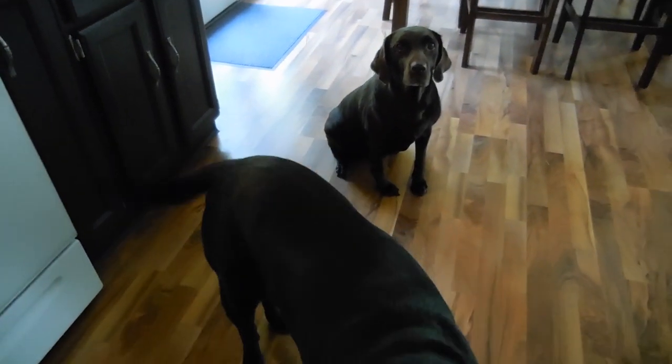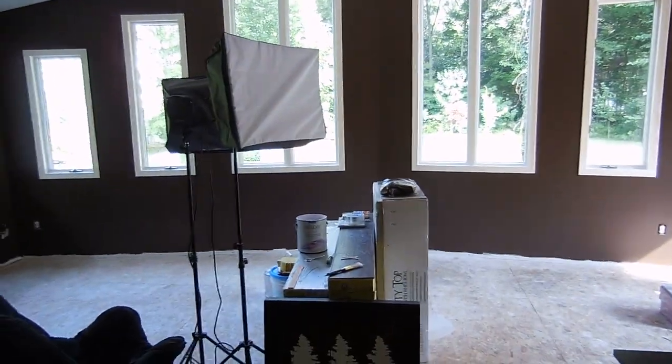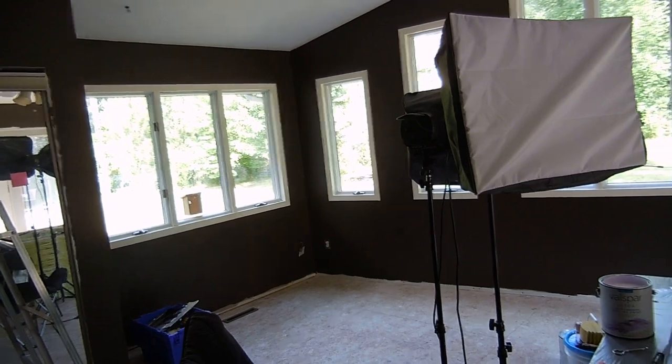We did get done painting Bill's room. I should take you back there and show you. I don't think I even showed since we finished. Okay, so here it is. We have everything in the middle of the room. Bill is touching up a couple spots on the ceiling. How's it going?